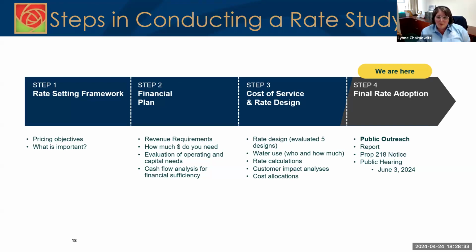Step 3 is to look at the cost of service and really start to design the rates, which is how we are collecting rates from all of our different types of customers. Through the evaluation of the rate design, we thoroughly evaluated 5 different rate designs and presented different options to council and ultimately selected the rate design that is being proposed.